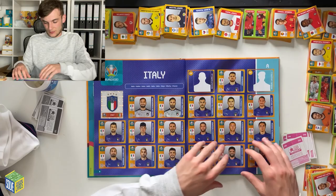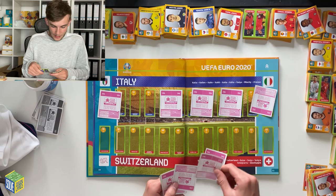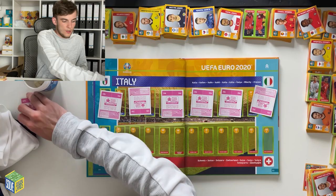Now it's time to stick in these ones. All right, do we have 33? Yes, we do. So we have all of those stickers that we need, which is good. Let's get them stuck in.